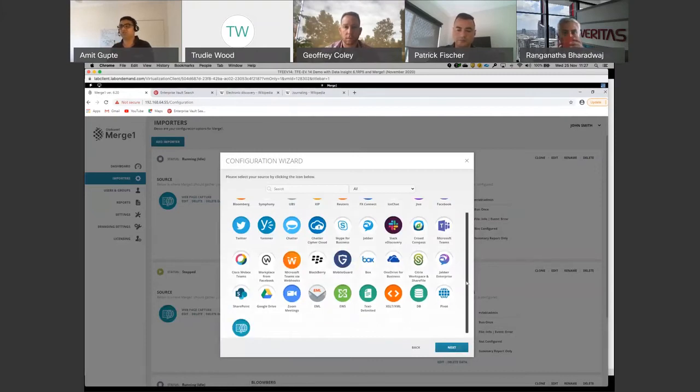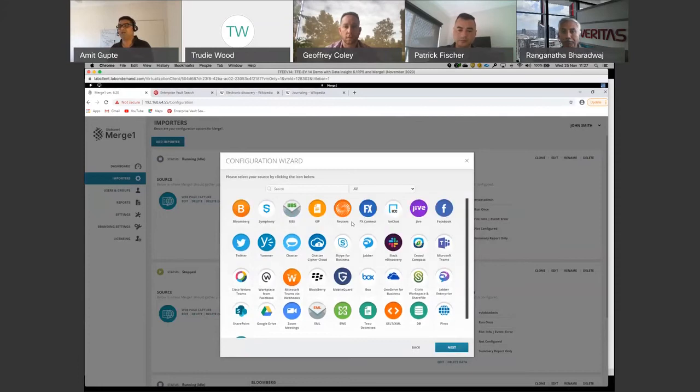If I had Teams, I would configure a connector which goes with Teams. With Teams, we have two ways of going into Office 365. It could be the Graph APIs, and the newer approach is using webhooks. Each and every connector that is listed here has its own individual mechanism of operation.